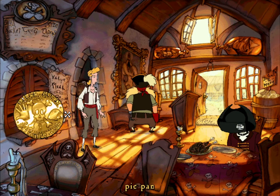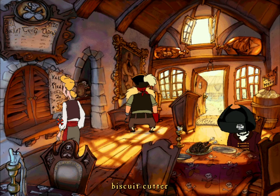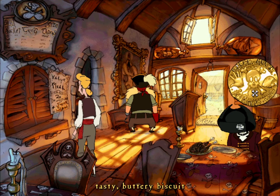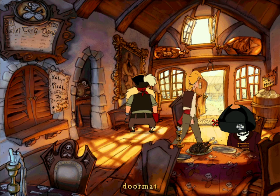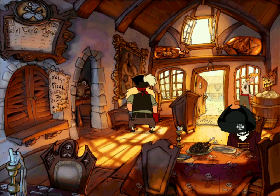Let's see, I'm gonna need this pie pan. Oh, and this biscuit cutter. Beautiful. He mentioned that these biscuits are free, so let's grab one of these. Let's take a bite into it.